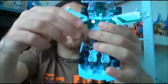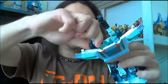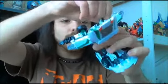And make sure that the car doors stay together, because they can often fall apart from time to time. And pull out the gun, which you're going to use later on. And pull out the arms, like so. And lift up the chest, which, if you grab a hold of the chest and lift it up, reveals the head as well. And pull out the feet, like that.